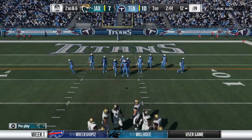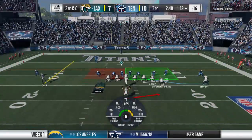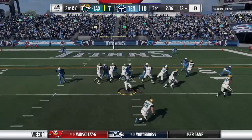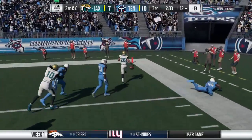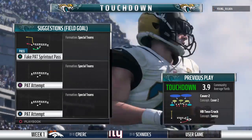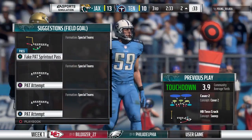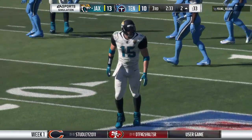Second down following the run. Again, they run. Again, it's McCaffrey. And he takes it in. Touchdown, Jacksonville. A great effort there. A 12-yard touchdown run. And the Jaguars have taken the lead.